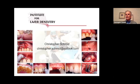Because CO2 is not as well absorbed in water as erbium, it has the opportunity to stay light and go a little bit deeper before it's fully absorbed. So they are right that erbium is absorbed better in water, but there's an inverse relationship between absorption and depth of penetration. So because CO2 is not as well absorbed, it does go deeper. That's why it goes deeper. Okay, that's great, thank you.